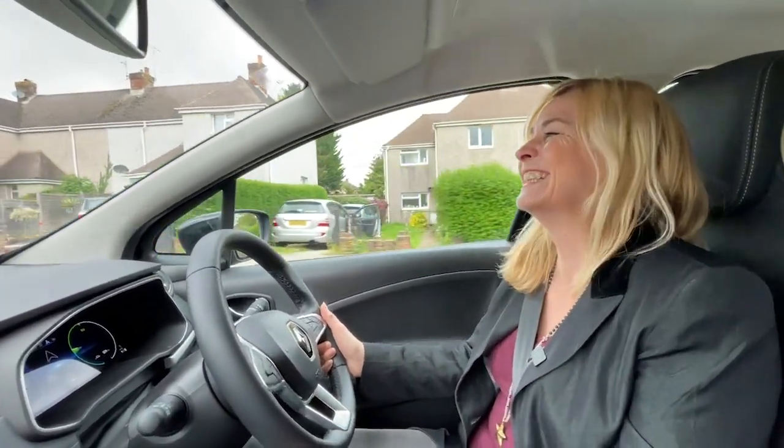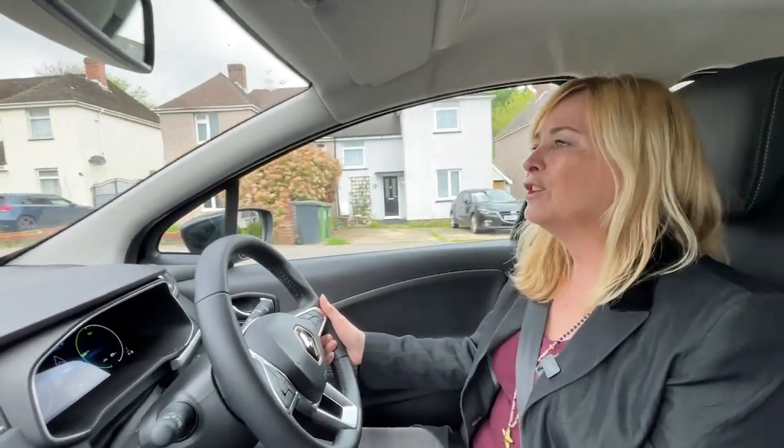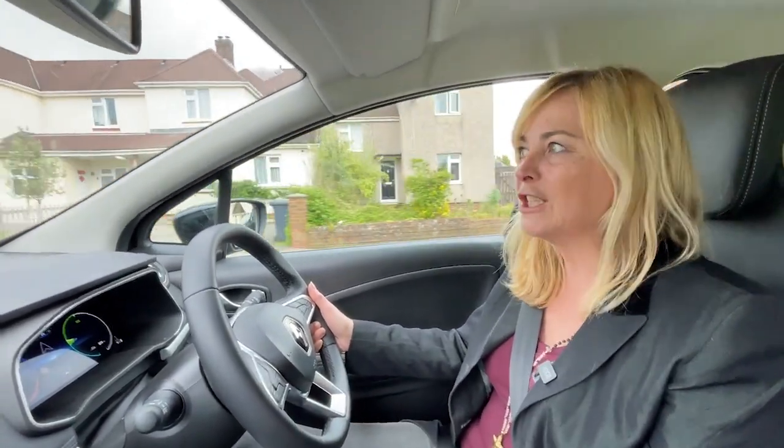Storage. Other reviewers are not impressed with the amount of storage, but you know what? It's a small, compact car. You want tons of storage, you're gonna have to buy a bigger car. Stop your whinging. There's perfectly enough.